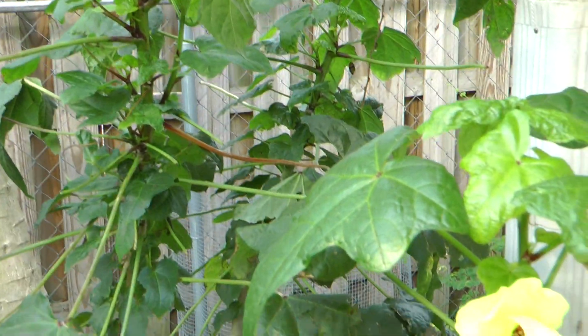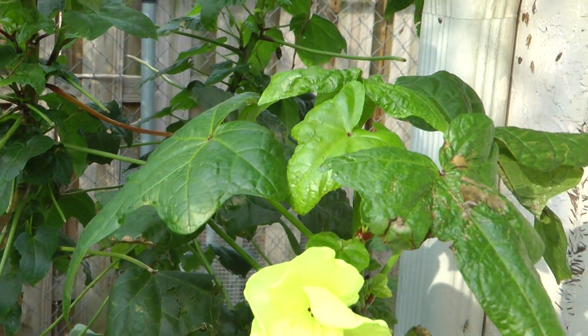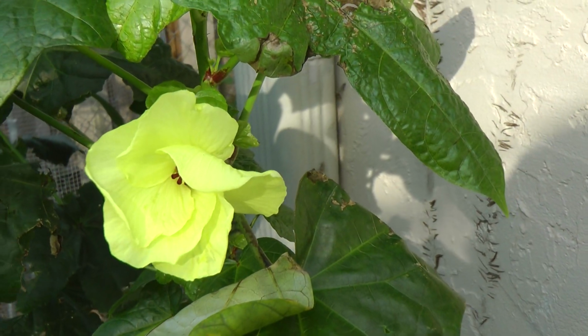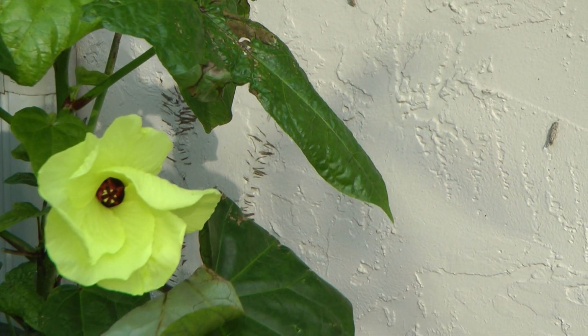Over here I just noticed for the first time in my edible hibiscus another, this is a perennial. By the way, the cranberry hibiscus and the edible hibiscus are perennials. They'll grow year after year, and you can eat them year after year. And this one's flowering now with a really gorgeous yellowish flower.